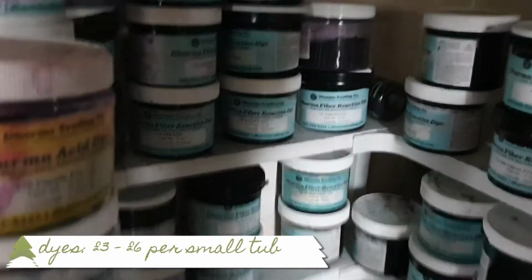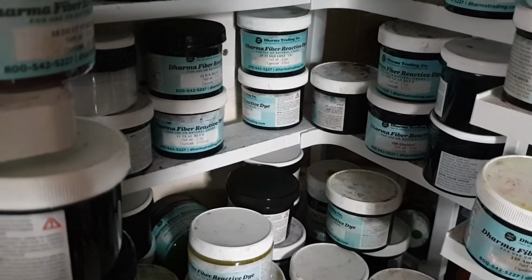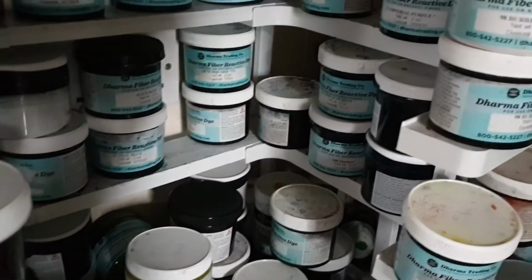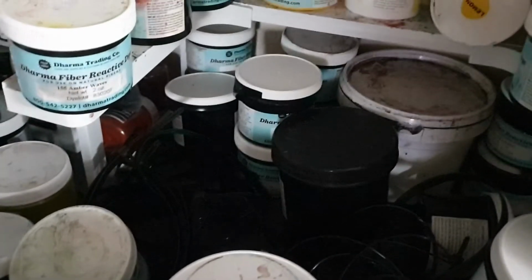I have a wide range of different dyes from different companies. As you can see, most of them are from Dharma, which are imported from the US, so that's an extra cost. Each of these costs between 3 and, I don't know, 6 pounds, depending on the color, and the large tubs like you see back there cost significantly more.